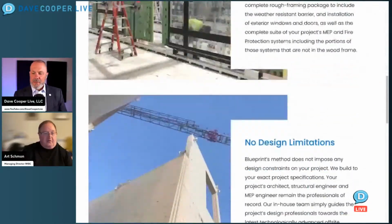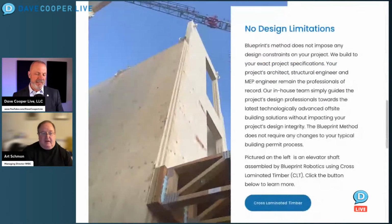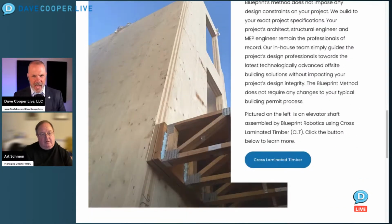Yeah, there you go. And here's some Blueprint Robotics. And then, just so everybody understands, they love to build to passive house design, energy efficiency design, fully automated manufacturing facility. They've been around for quite some time now. This is going to be a tour that you're not going to want to miss.